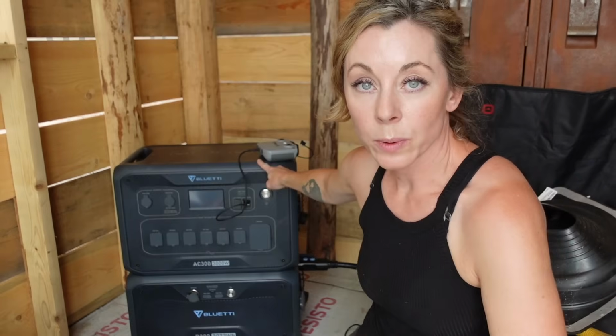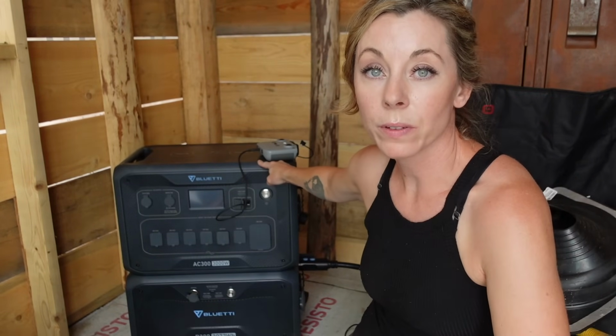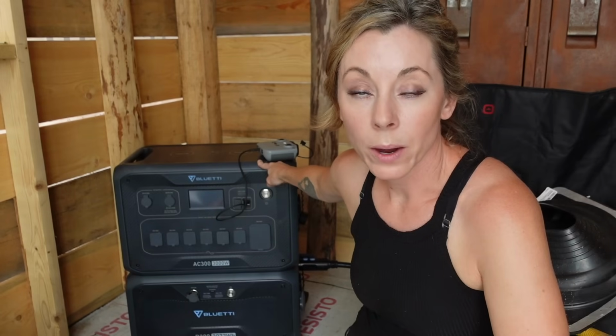For me, I might bring a little fridge out here, or maybe an ice maker. So I think I'm totally fine with having one battery, but if I want to expand and grow out here, I can add more. AC300 is what houses all of the components. So we have a big 3000 watt pure sine wave inverter with a 6000 watt surge, pure, clean, consistent power. And it has a really big solar charge controller.